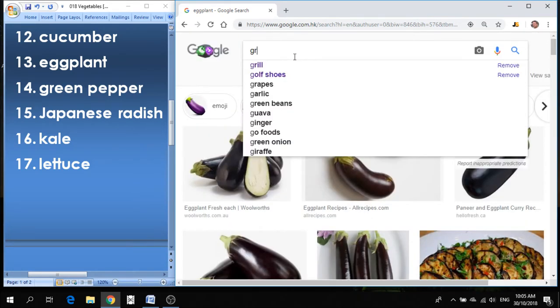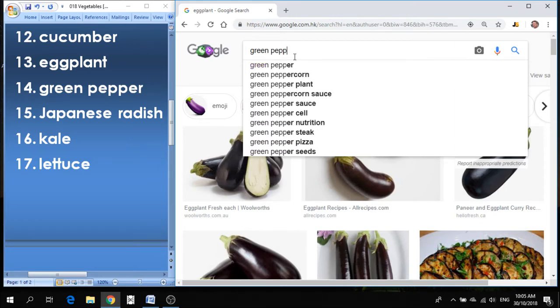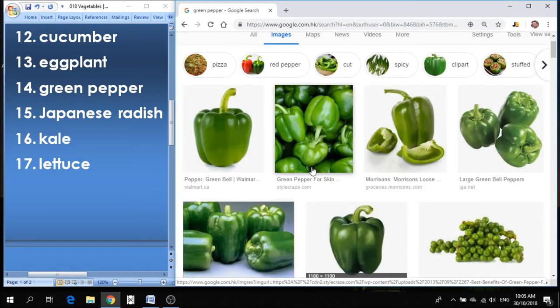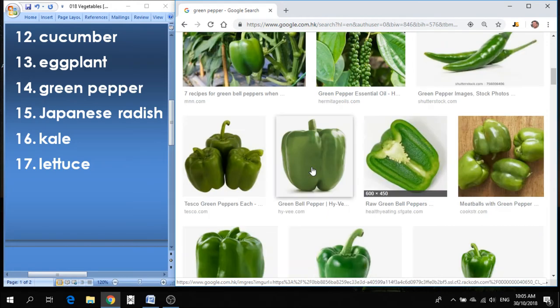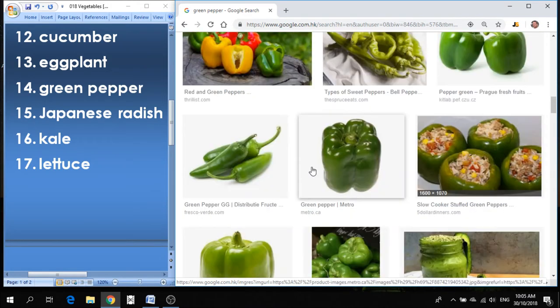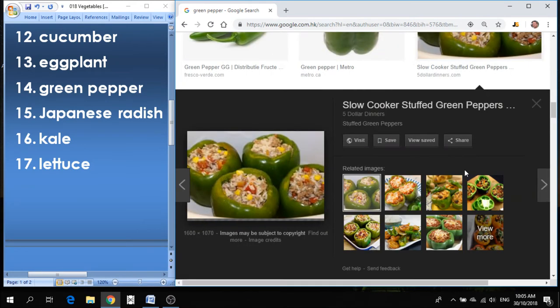Number 14 is green pepper. Green pepper. Sometimes we call this a bell pepper. And the green pepper or the bell pepper comes in red and yellow also, but this is the green variety. Different types of green pepper. You can stuff the green pepper by putting things inside. You can put a mixture of beef and corn and cheese and rice, anything that you want to. You can stuff the green pepper.